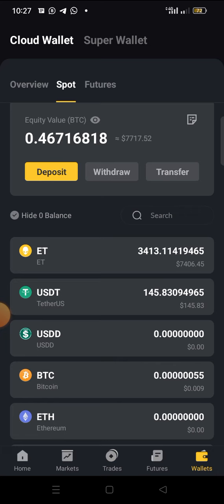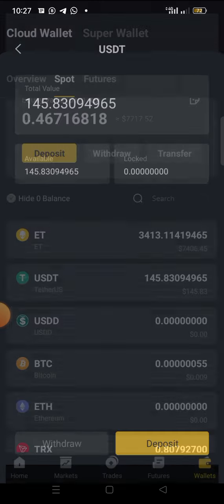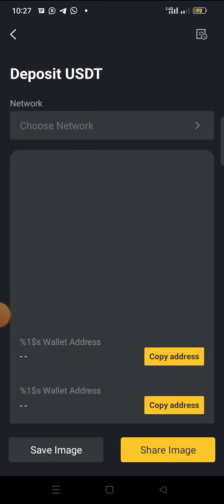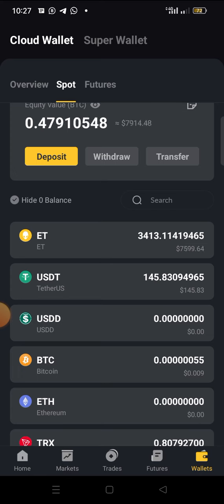And let me show you how to purchase it. For example, let's say you want to purchase Pi with USDT. You just have to deposit USDT into your SuperEX exchange. You can select either Tron chain, Binance chain, Avalanche chain, Polygon chain or ERC20 chain. After that, you copy your wallet address, then you send the amount of USDT you want to use to purchase it, and deposit it inside here. The minimum you can buy is $10.